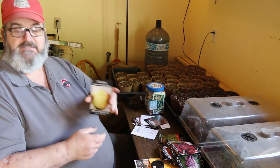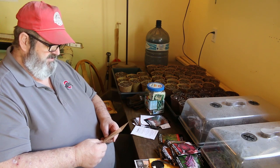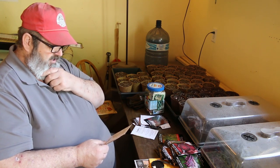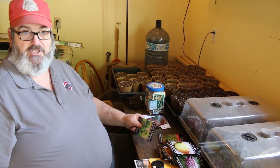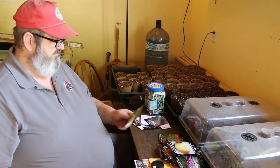Now, I don't know about these seeds. Being able to get these in the ground now and being able to harvest them this late in the year, I don't know. Usually you start plants indoors 8 to 12 weeks in advance of planting out. I don't know if these are going to make it. I did order some slips. I got some onion slips coming too. So hopefully that'll save me.